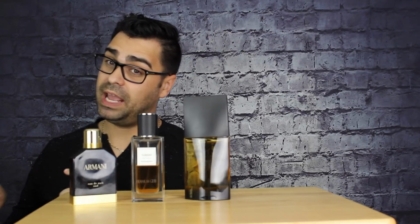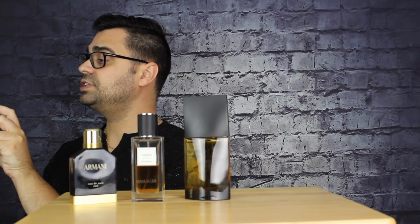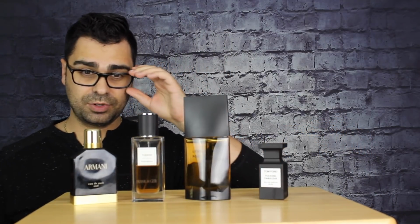First impression on paper. That's not everything. Remember, kids, that's not everything. You got to try it on your skin. So let's see if this is a powdery Tonka bean based fragrance from the House of Tom Ford. Usually they come correct.